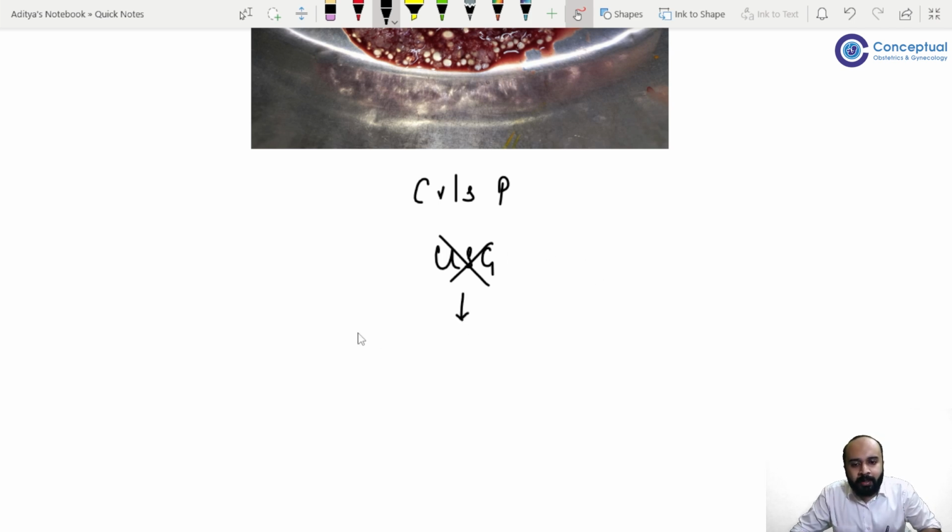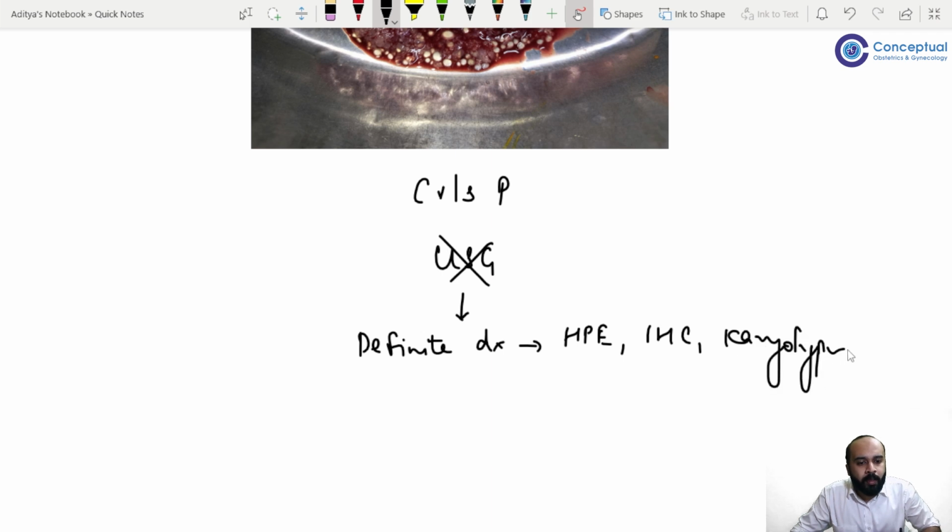But you need to remember that a definite diagnosis of complete or partial mole is only given by histopathological examination, immunohistochemistry, and karyotyping of the products. Immunohistochemistry is for P57 antigen, which will help to differentiate between these two. Histopathological examination will help me to differentiate between complete and partial as well. Whereas karyotyping, because the presence of maternal antigen in partial mole will make it triploid, whereas complete mole will have it in diploid form. So 2N or 3N is decided by karyotyping. So IHC is at least a must that needs to be done on these specimens.